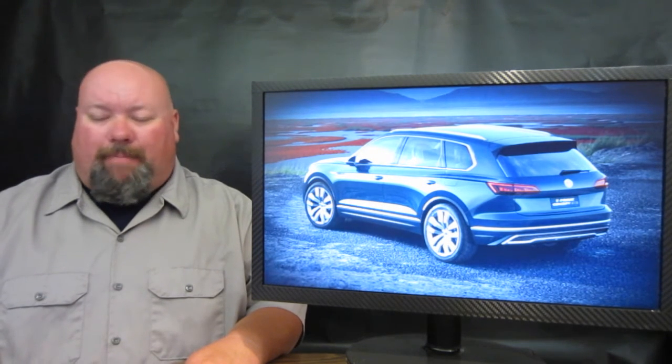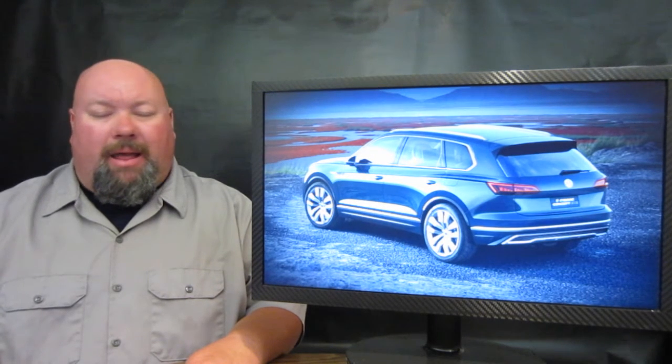Now, this particular concept comes with a 2-liter turbocharged 4-cylinder that has a hybrid setup with a 14.1 kilowatt-hour lithium-ion battery and an electric motor. They're talking about, combined with its 8-speed automatic, this vehicle being able to get over 80 miles a gallon combined. So, thinking we may see this thing production ready very soon. We'll wait and see if we hear more.